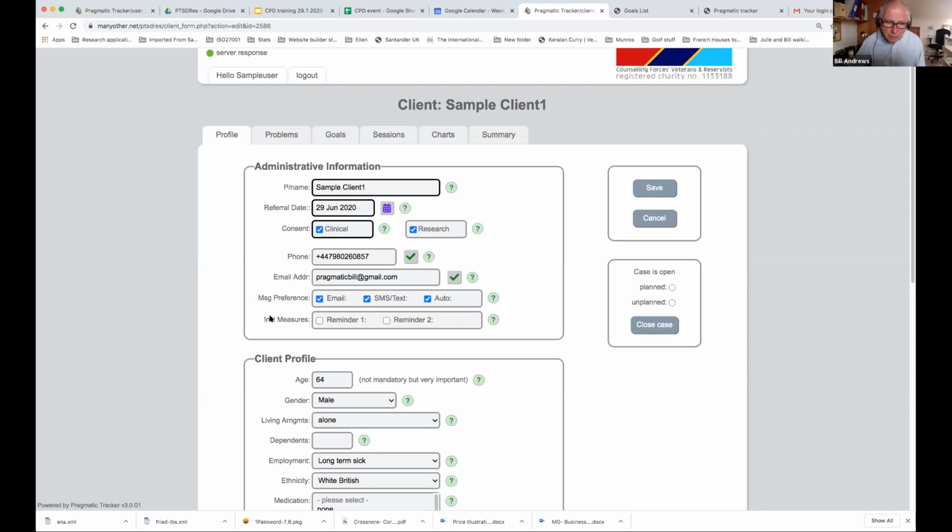Now, the bit I want to bring attention to is this including measures bit. So there's no confusion about this. The default will be like this without this chosen. But this gives you the opportunity to choose what to do. Now, if it's me with a new client, I'm very happy to have links to measures go out to the client before I see them.